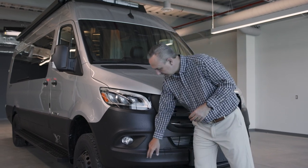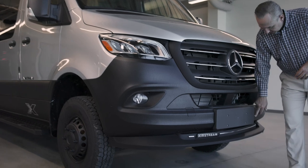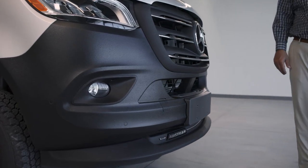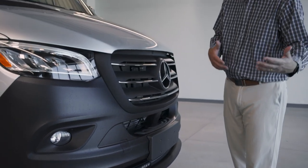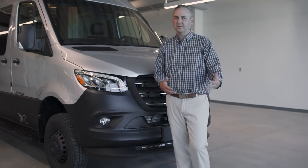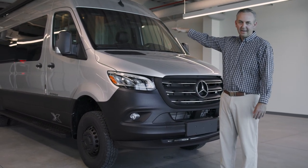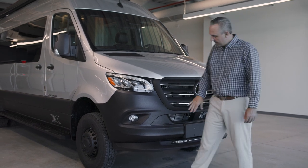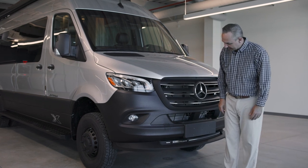You'll also notice down here, you can barely see it, but there's these little sensors in the bumper. Just like our other Interstate products, this has parking sensors. So you're getting out into the woods, you're trying to park this thing close to a tree, you don't know exactly how close you are. This is gonna give you that extra bit of safety to make sure you're not hitting that tree. And those sensors are also available on the back bumper. So that comes standard equipment with the Interstate X.